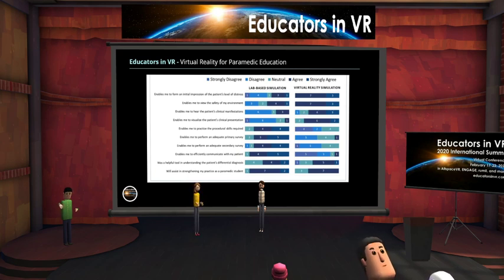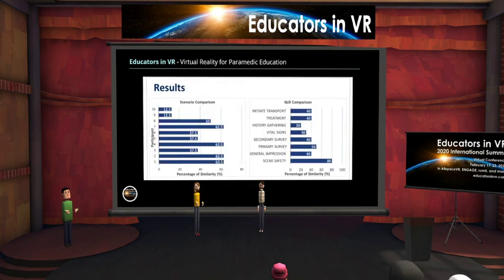And then on the right, we have our skill comparison results. Here we assess the percentage of similarity in which specific skills were performed between the two scenarios across all 10 participants combined. And again, we had a really good result from that. So, Rob, if you could move on the slide, please.